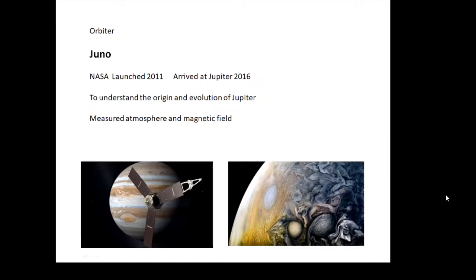An orbiter, Juno, had a good look at Jupiter in 2016. It went into orbit around Jupiter, and its goal was to understand the origin and evolution of Jupiter. And it took lots of pretty amazing pictures of the surface of Jupiter, and it took measurements of the atmosphere and Jupiter's magnetic field as well.